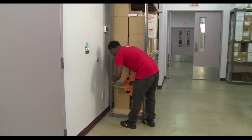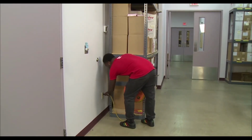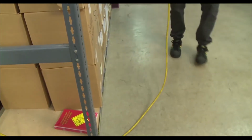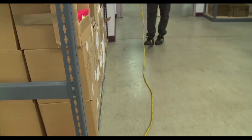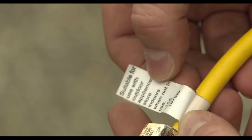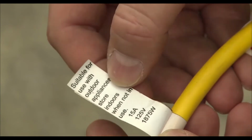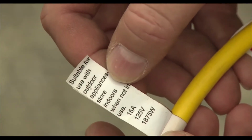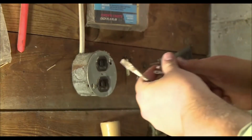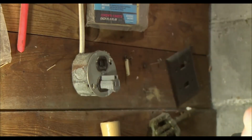While extension cords can be convenient, they can create problems as well. Remember that they are safe only for temporary setups. They're not designed to be used as permanent power supply solutions. To prevent overloading a cord, be sure to choose one that's rated to handle the amount of electricity you're going to be using. And all electrical equipment should be properly grounded.